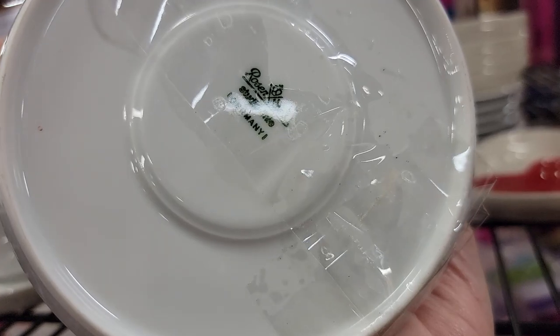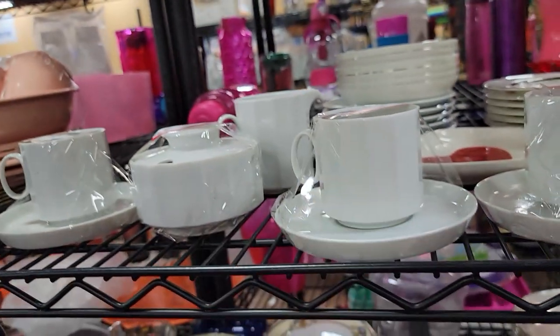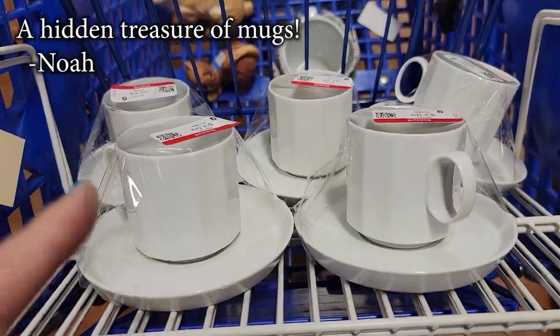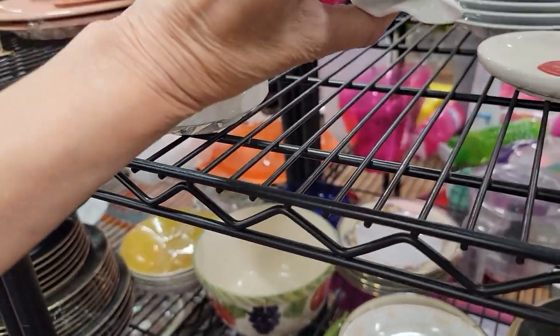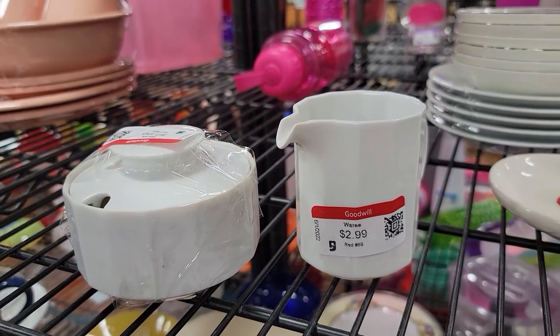I am going to look these up just to see how much they're selling for and see if that might be something worth picking up. Turns out these are a very good pickup. So we've got 5 cups and saucers, and I'm also going to get the little creamer and sugar, which are $3 each. Score!